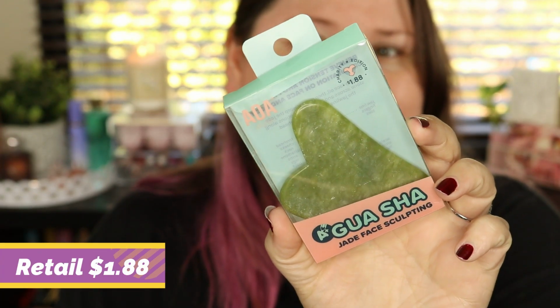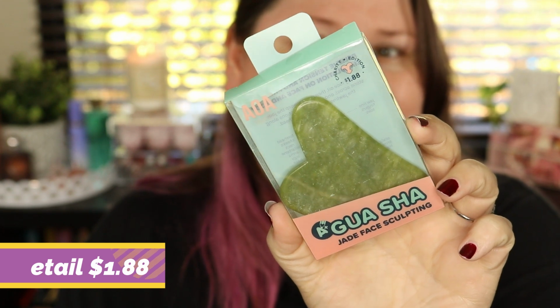Haven't been able to find it anywhere else, but whenever I saw this on the site, yes. So for $1.88, I was very, very happy, and it didn't bother me at all trying something without seeing it first. And thankfully, it turned out pretty cute. Like this, I cannot wait to play with it.